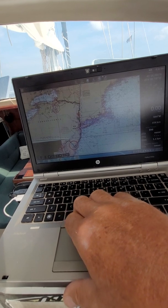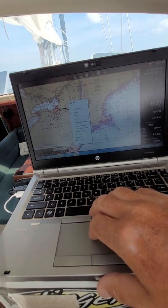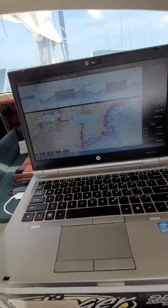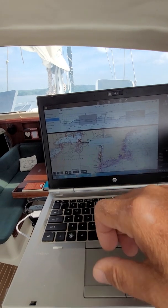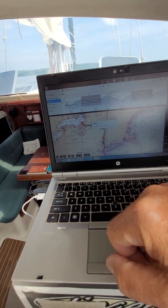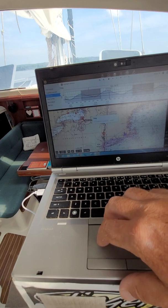On top of that, through this system here, it will tell me all of my different tides, because you need to know when the tides are coming and going. I don't know if you can really see that, so that you know when you want to leave, when you want to anchor, when you're looking at the depths. Am I looking at low tide? Am I looking at high tide? It's important to know what accurate depths are every step of the way.